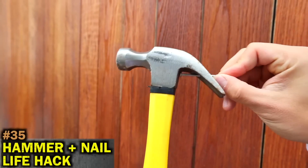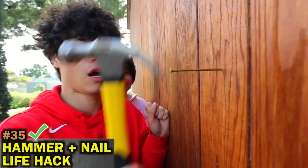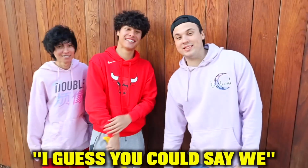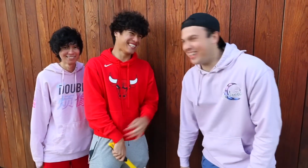For the next life hack, if you don't want that to happen to you, you can actually use the back of the hammer to hold the nail for the first swing. Dang, that actually worked. That's actually crazy. I guess you could say we nailed that life hack.